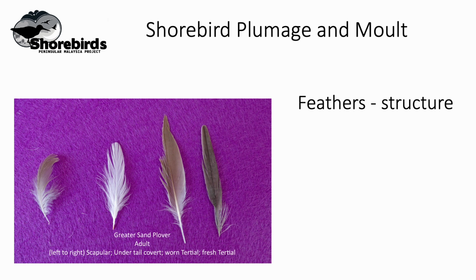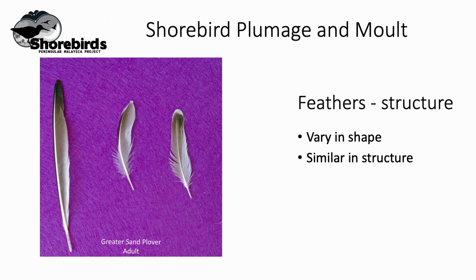So here we can see a variety of feathers from an adult greater sandplover: a scapula on the left, then an undertail covert, and then two tertials, one which is worn on the left and a new or fresh one on the right. And what we can see is that they vary in shape considerably, but they are similar in structure, just like the feather I showed you in the previous slide. Here are some other variants: primary on the left, the secondary which we looked at, and then on the right a tail feather.